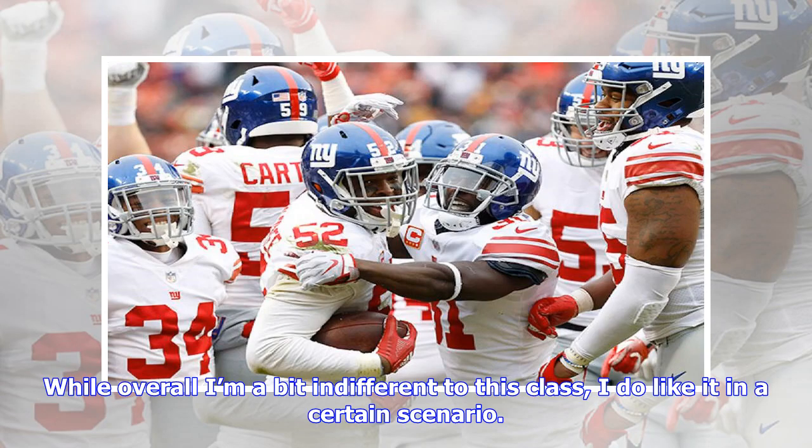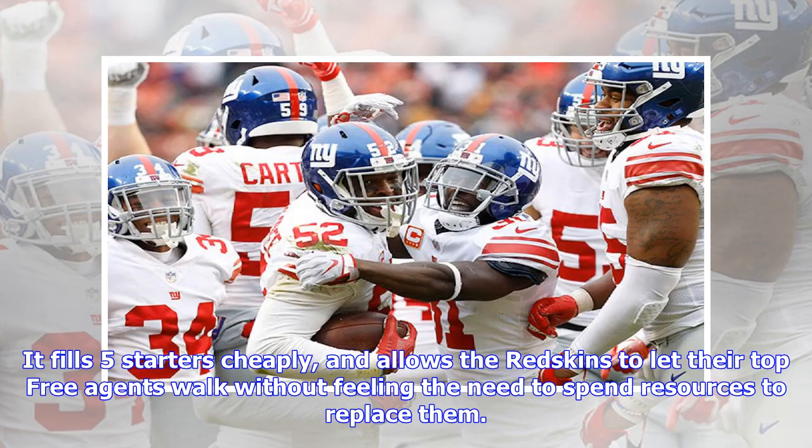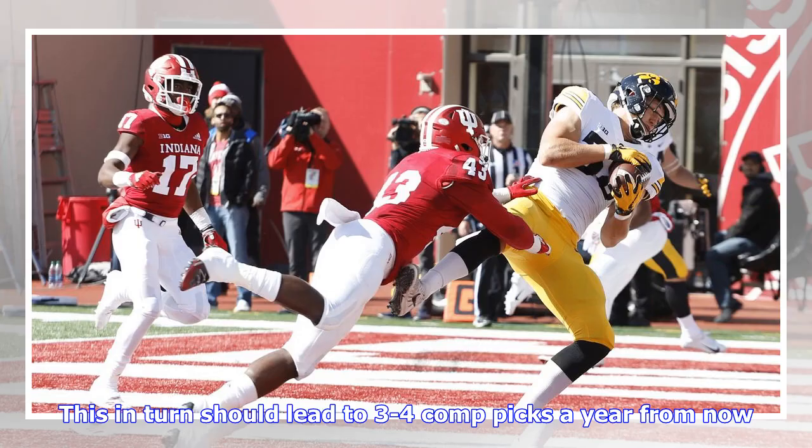While overall I'm a bit indifferent to this class, I do like it in a certain scenario. I think if the mentality is to wait on the QB spot and really play for 2020 and beyond, this is a strong class. It fills 5 starters cheaply, and allows the Redskins to let their top free agents walk without feeling the need to spend resources to replace them. This in turn should lead to 3 to 4 comp picks a year from now.